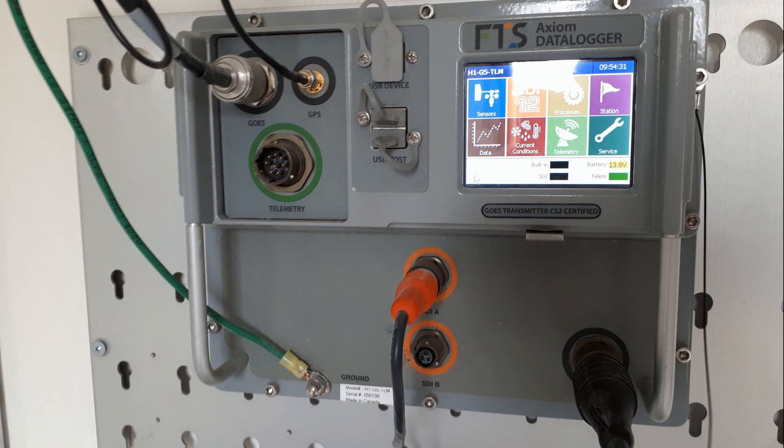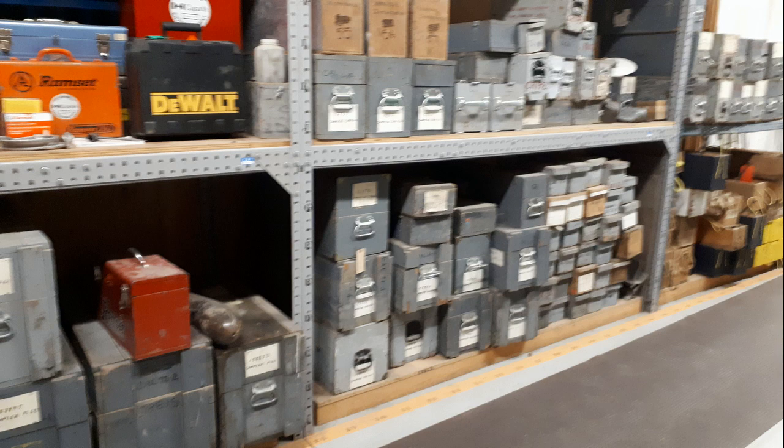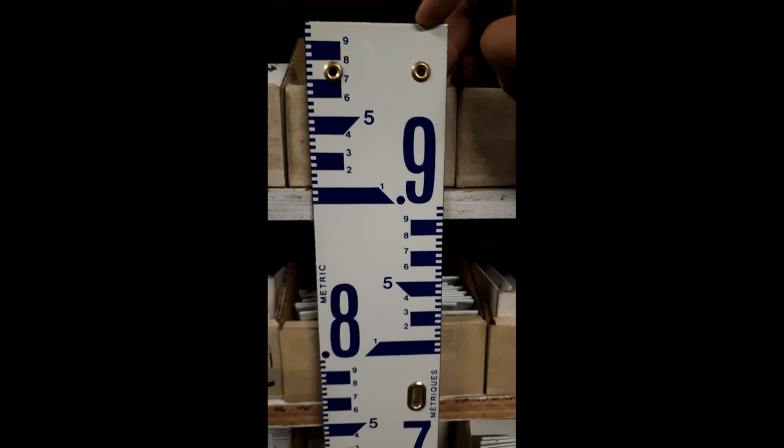Latest equipment which they use right across Canada as a standardised setup. Otherwise very similar to us with encoders and EPBs. Here's their sediment equipment. They no longer use it, but they've got lots of it. We need more of it. Little innovations about holding staff gauges, these sort of stands, quite useful. Even their staff gauge plates have a better resolution than ours and look like they're better made.